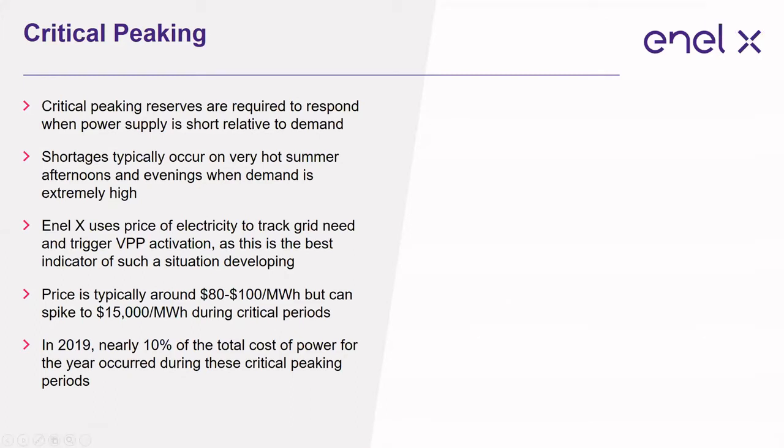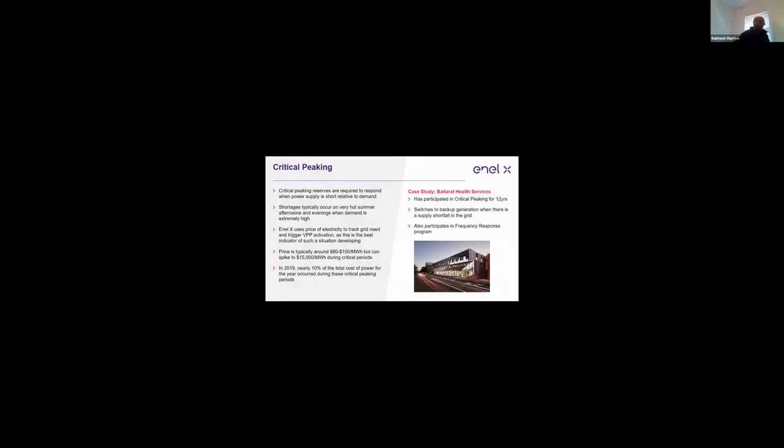In pure economic terms, it's standard supply versus demand, right? So third bullet point down, we use the price of electricity to track the grid need and trigger VPP activation, because as price starts to climb past the points that we consider to be the average, we can see that a bad situation is developing in the grid, in that supply is starting to reach a maximum and demand is continuing to climb. Price is typically around $80 to $100 per megawatt hour on average, but it can go lower, as we have seen in some parts of the country over the last few months, but it can also spike.